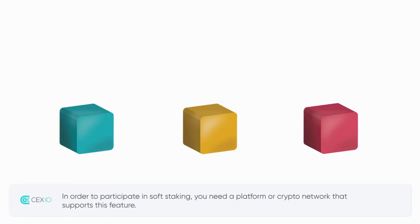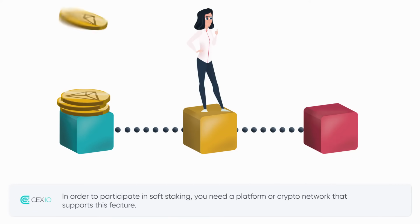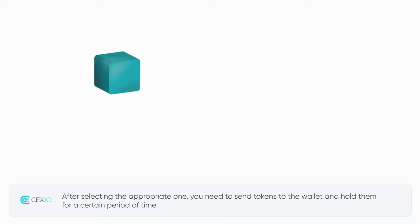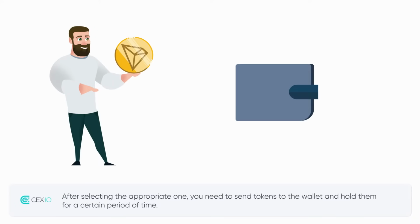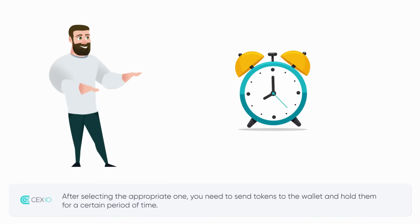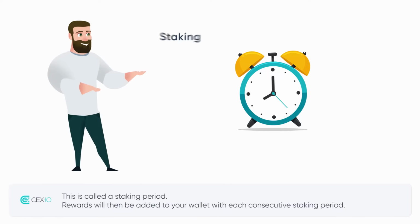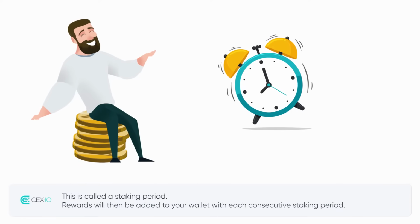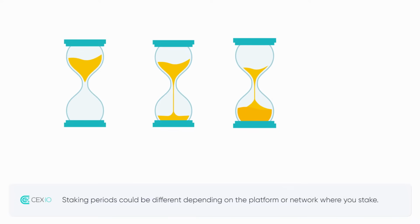In order to participate in soft staking, you need a platform or crypto network that supports this feature. After selecting the appropriate one, you need to send tokens to the wallet and hold them for a certain period of time. This is called a staking period. Rewards will then be added to your wallet with each consecutive staking period. Staking periods could be different depending on the platform or network where you stake.